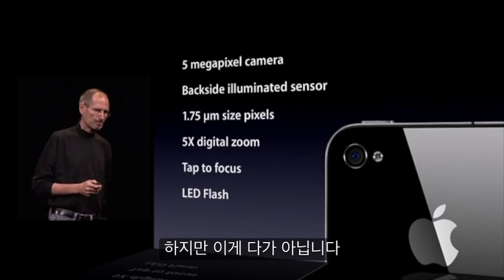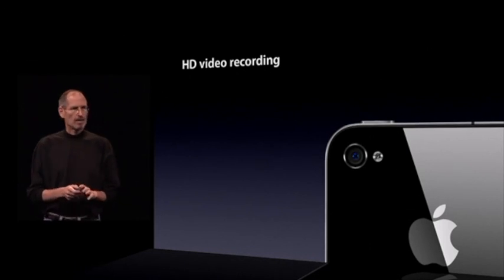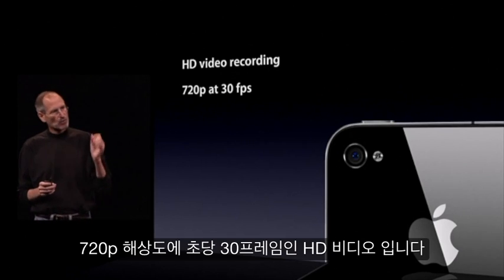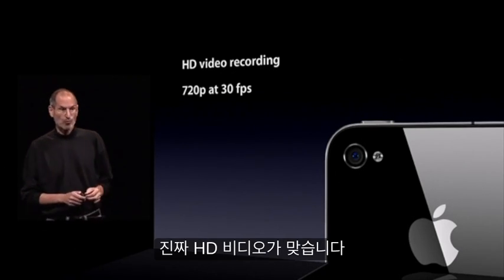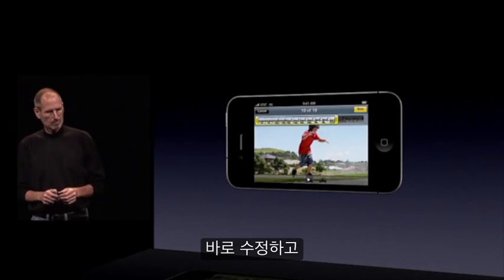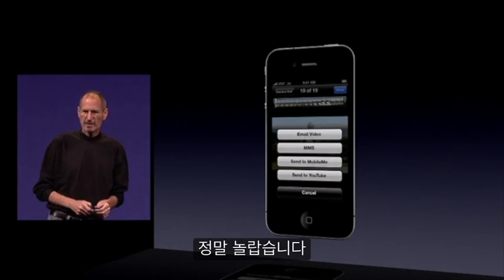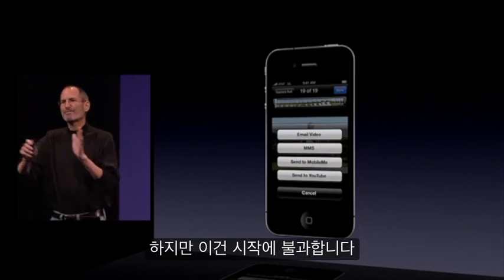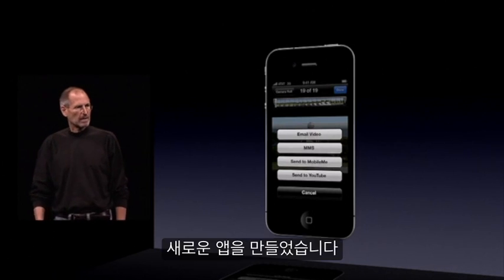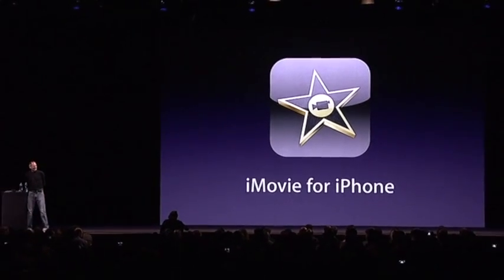But that's not all. Because the camera also records HD video. And that's HD video at full 720p at 30 frames per second. So it's real HD video. You can actually record HD video right on your phone, edit it right on your phone, and then with a few taps, email it, send it in an MMS, send it to MobileMe, send it to YouTube. It's pretty remarkable. But we're going even further than that. Because what we've done is we've written an application ourselves called iMovie for iPhone. And rather than tell you about this, I want to show it to you.